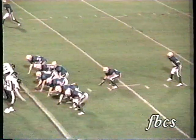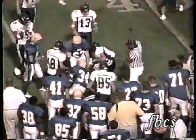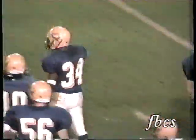So from the 39, the Tours will play 2nd and 10 out of the I formation. And the give will be to Harrison. He comes to the near side. He'll get about 4, the short side of the field to the 43, 44-yard line. It'll bring up a 3rd down, and 5 needed for the first down.